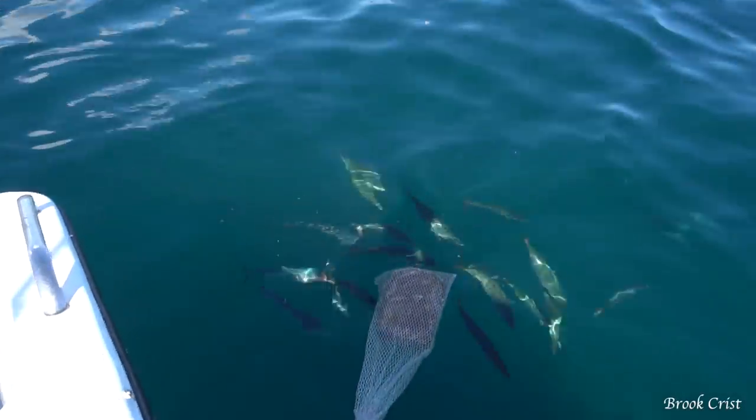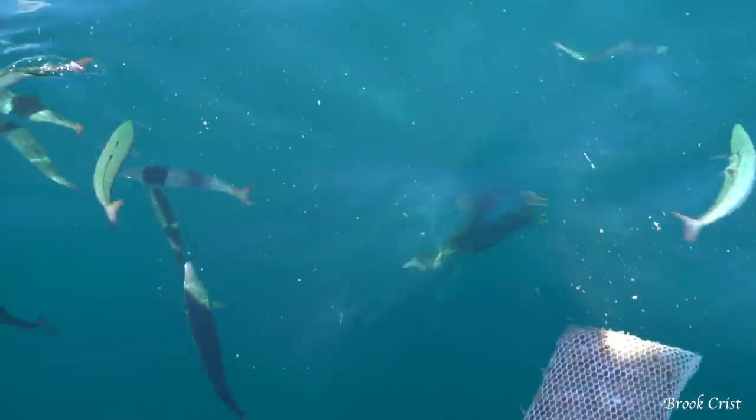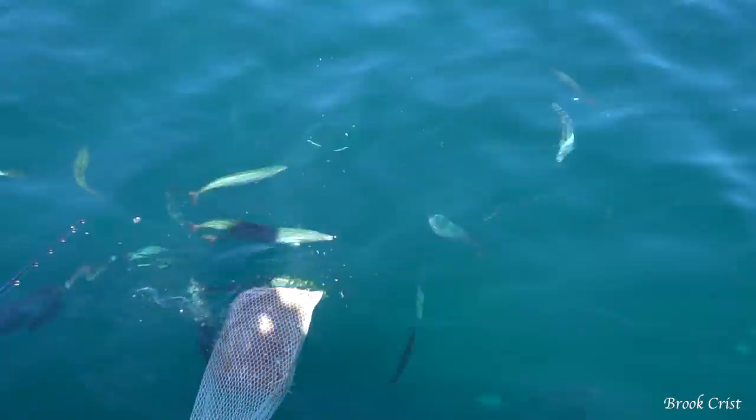Guys, look how cool these things are. These are called Speedos. We're trying to get ballyhoo to come to the chum slick, but these guys came. They're like giant torpedoes.